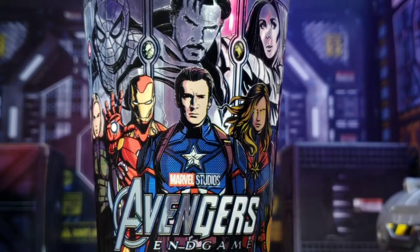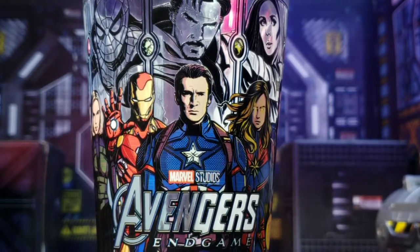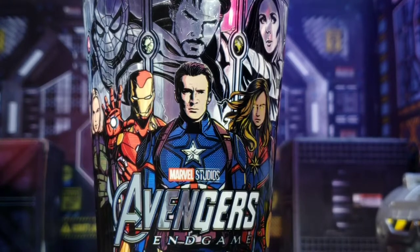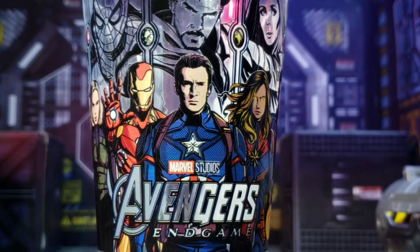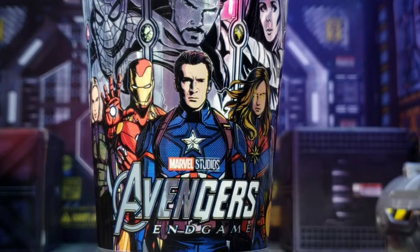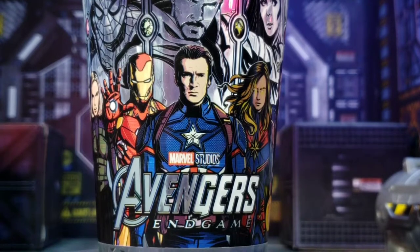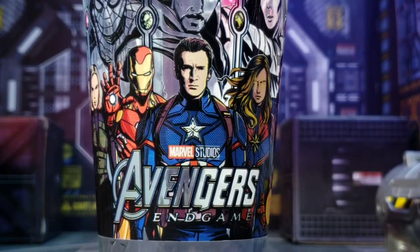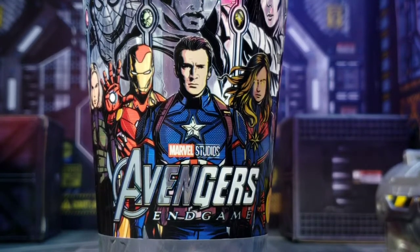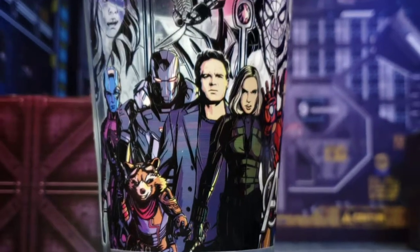But it was cool. Now, as for the glass, something that works great for the comic book hipster, because it has a comic book feel to it. And all hipster joking aside, I really do like the way this glass turned out in that regard. The artwork really pops. It looks nice, and it's actually one of my personal favorite glasses that the Alamo has put out already. And I'm not even that big of a Marvel fan. But like I said, it is a very cool glass.